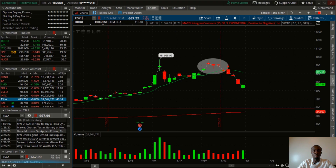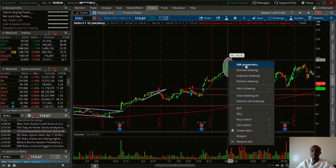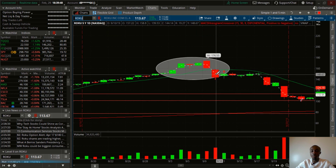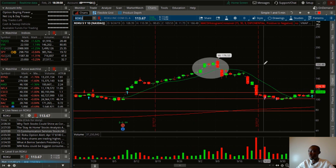Now, let's look at another one in Think or Swim. This one will be much more clear. All right, if you go back all the way to September 10, we can see that the same thing happened to Roku. The same exact thing happened. This island gap reversal happened to Roku, right?